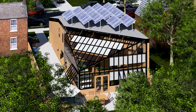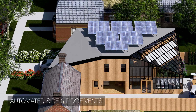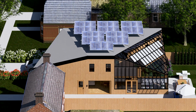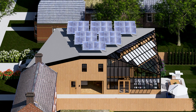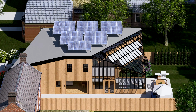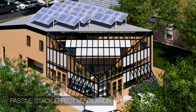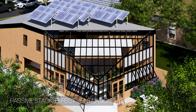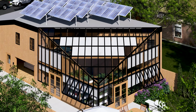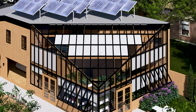But this space isn't just a static room, it's designed to breathe. We integrated a system of automated side intake vents and a massive ridge vent at the peak. They're tied to smart sensors that constantly read the internal temperature and humidity. When the midday sun heats the space, that hot air naturally rises and exhausts out of the ridge vent. This creates a negative pressure vacuum within the volume, rapidly pulling cooler, fresh air in through the lower side vents. This stack effect creates passive natural airflow that cools the space and mitigates heavy humidity without using electricity.